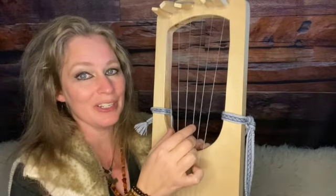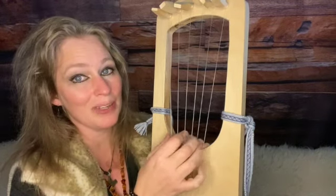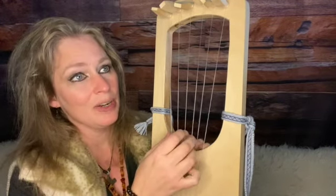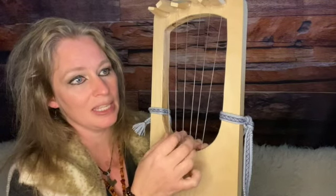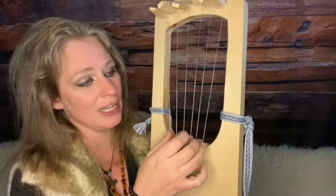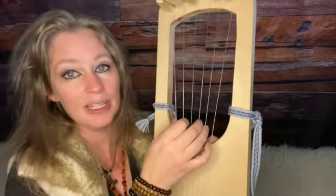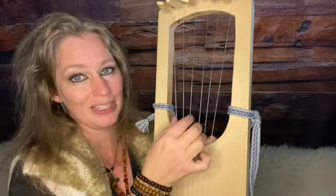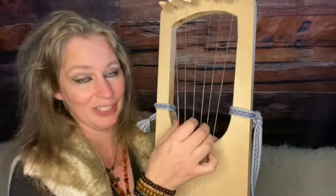Oh, trust me, there is rabbit hole after rabbit hole to follow to learn everything you can about the Lyre, because it was only really recently rediscovered in about the 1950s with the Sutton Hoo discovery of this version of the Lyre. But if you can't wait to get your hands on a Sutton Hoo Lyre, there's an alternative for you too.